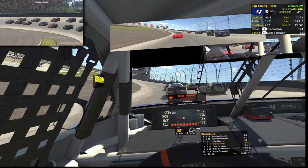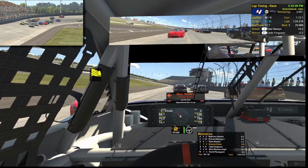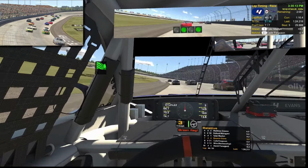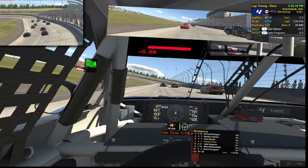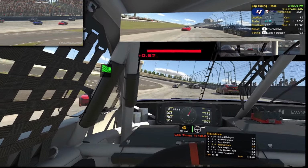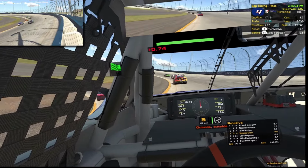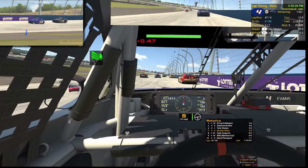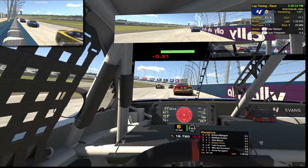Alright, here we go. Get ready. Your car's off. Be ready. Come on, go early. Yeah, here we go. Green flag, we're racing. Push, push, push. We can get this guy. 18.53. Outside. Clear. Just keep it green. Keep it green. Three laps. We can do it.